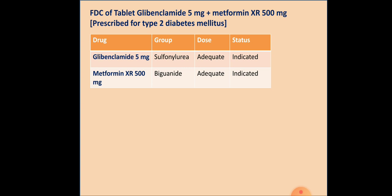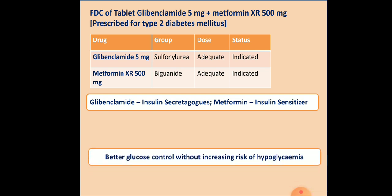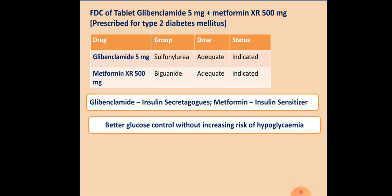Now, which other points should one check? First is whether the two drugs belong to the same class or not. Ideally they should not be of the same class. Here glibenclamide is a sulfonylurea. It primarily acts by increasing insulin secretion from the beta cells of the pancreas, while metformin belongs to the biguanide group and is an insulin sensitizer. So different groups, different mechanisms of action, and that's why there will be better blood glucose control without increased risk of hypoglycemia. You can also reduce the dose of the individual drugs.